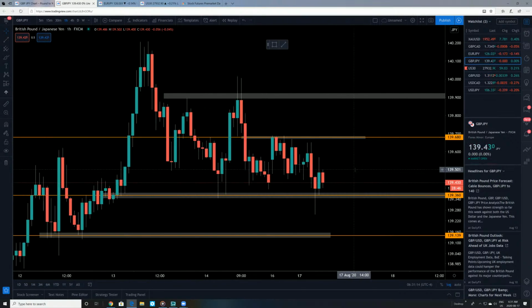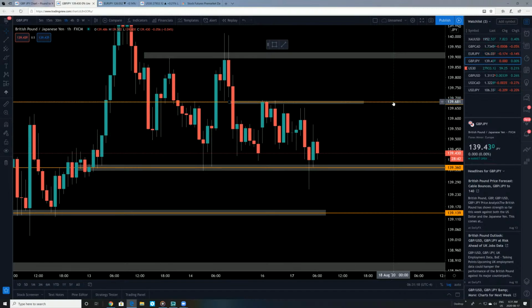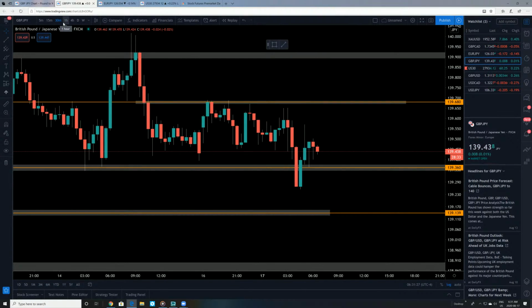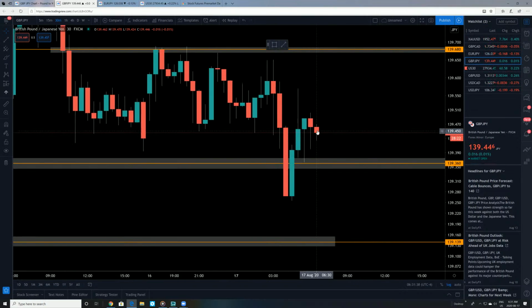Looking at your GBP JPY, what I'm basically looking at is for buys. I'm looking for buys above 139,680, but I'm looking for sells below 139,350. That's where I'm looking for sells, because I think those sells are going to happen if we have candles closing bearish, especially on a 30 minute. If you can get a candle closing bearish on a 30 minute, we can probably get price to break below 139,360 and continue towards 139,250.